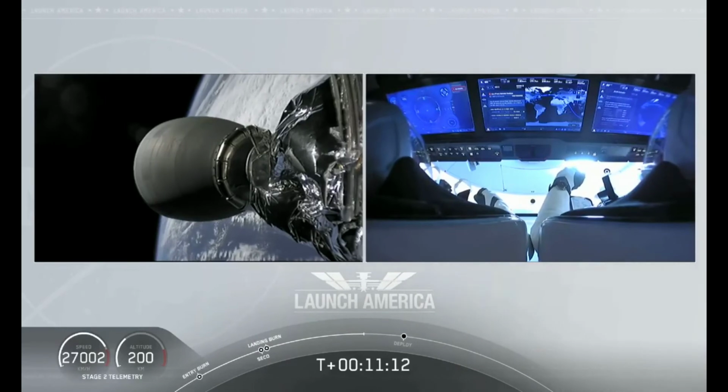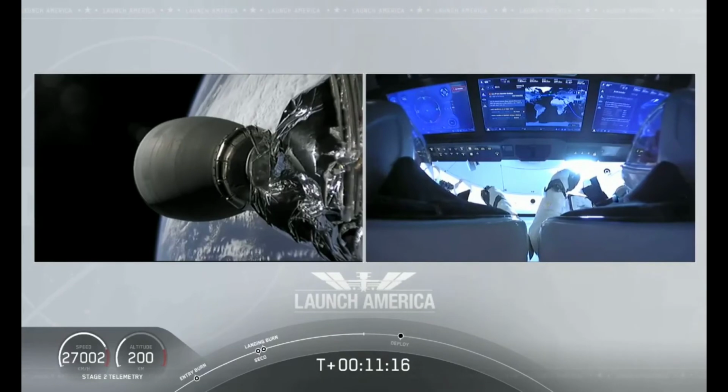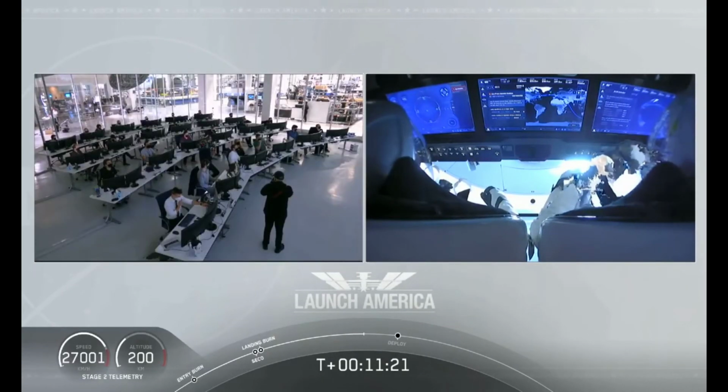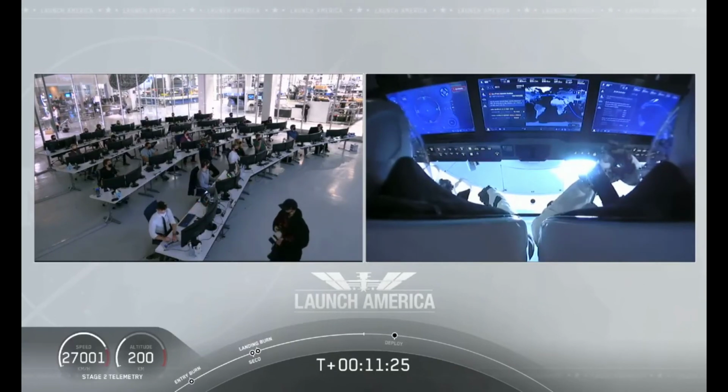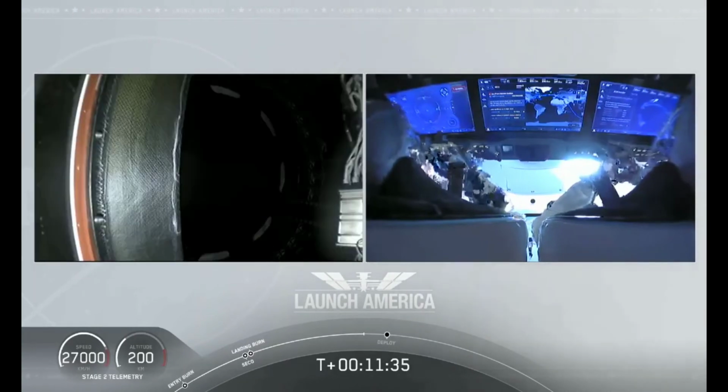Such cool views. I cannot get over this view that we are seeing right now. Bob and Doug on the right screen, inside of Crew Dragon, out in space. Already 200 kilometers over planet Earth, or a little over 124 miles, traveling in excess of 27,000 meters per second, or about 16,000 miles per hour.